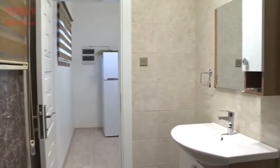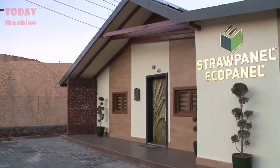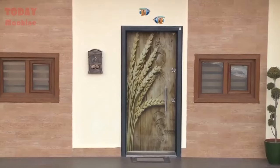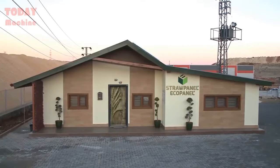If consumers want to save on heating, they can quickly and easily construct their building using straw panel boards and live in a healthy environment. Straw panel boards are the ideal solution for consumers looking for eco-friendly, affordable, and easy-to-install construction materials.